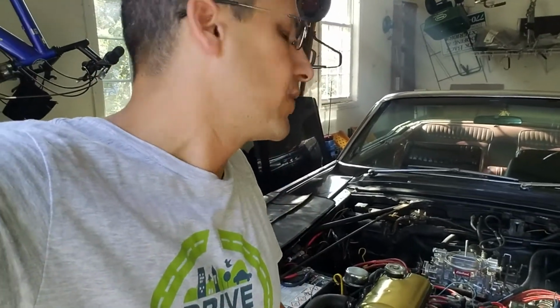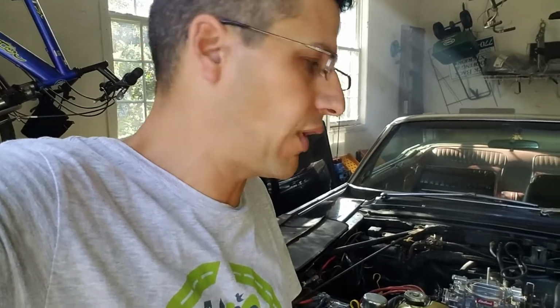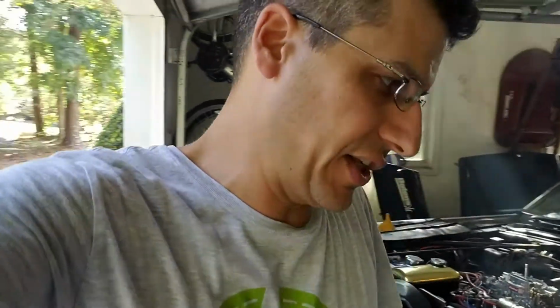We'll let it warm up, cool it down, and then we'll check the coolant level, check the oil level, check the transmission level again, and then we'll start it back up and try to take it for a ride with the hood off, at least until I get the hood back on. So that's everything. It's up and running, goes into drive, so we're 95% of the way there, let's say.